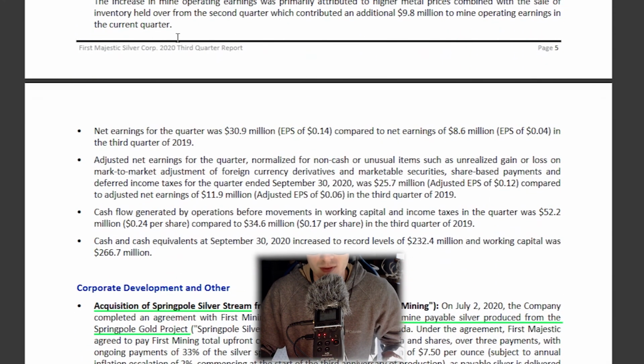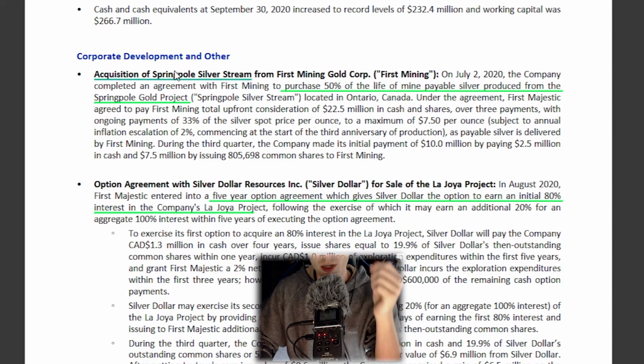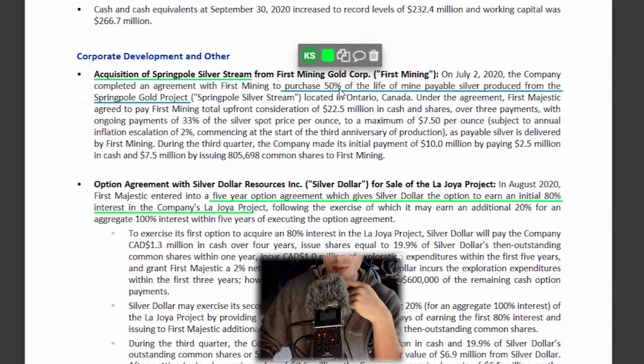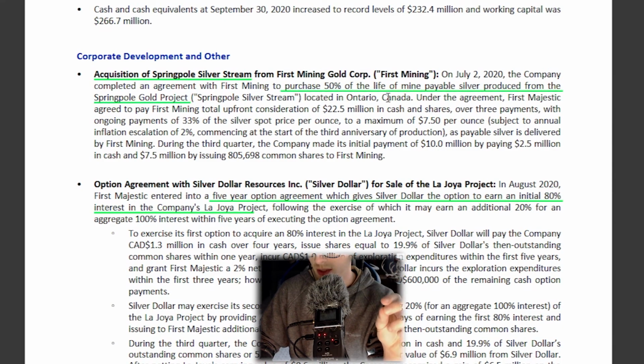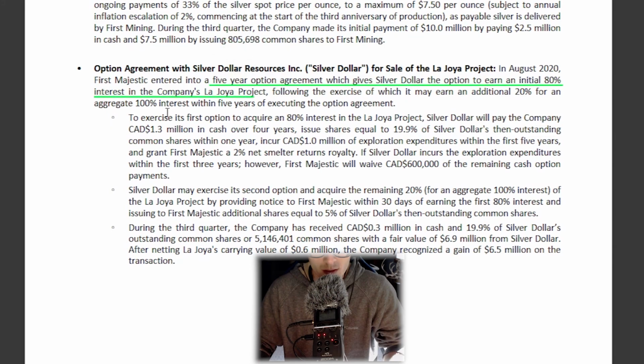Financial highlights, revenue, I already talked about that. So we'll talk about some things that they bought, but I'm not going to go too into detail. It's just a lot of information. They acquired Springpole Silver Stream. They are purchasing 50% of the life of the mine payable silver from that project, just so that they're adding to their portfolio. Silver dollar 5-year option agreement. Here's also some quick things, the La Joya project. Just if you want to read them.